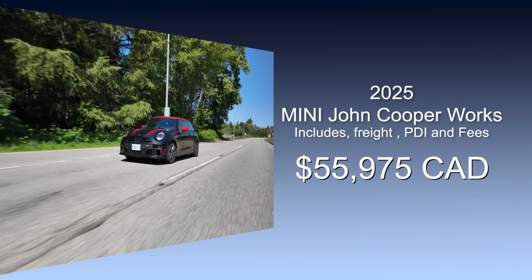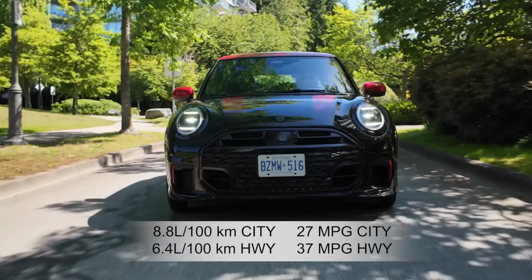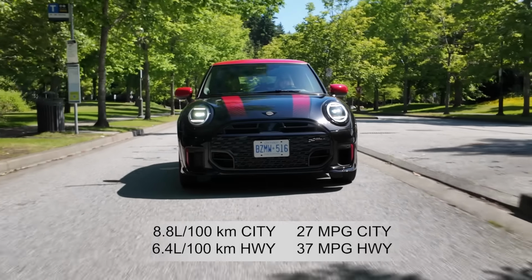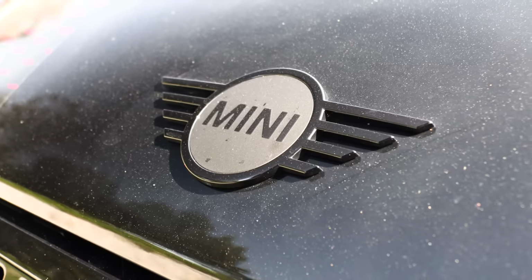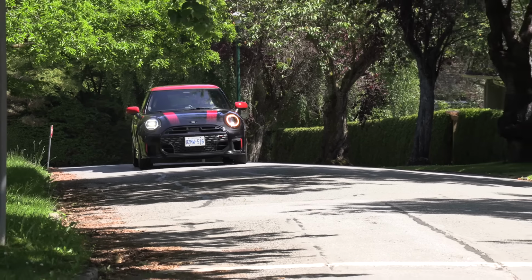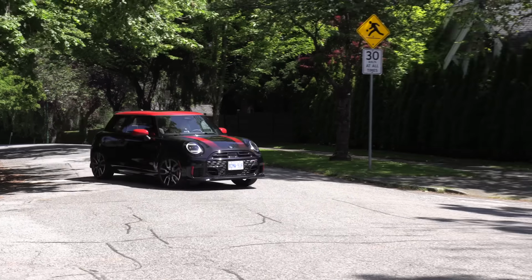Let's start with pricing. We'll do Canada first and then move on to the US. The Canadian pricing includes freight, PDI, and fees. It starts at just under $56,000. In the US, we're using MSRP. The base model starts at just over $38,000, and the Iconic top trim is just over $42,500. Here's the fuel economy: 8.8 liters per 100 kilometers in the city, 6.4 on the highway. That's 27 miles per gallon city, 37 on the highway. The warranty is 4 years, 80,000 kilometers or 50,000 miles. You get complimentary scheduled maintenance covered for 3 years or 40,000 kilometers in Canada. That's 36,000 miles in the United States.